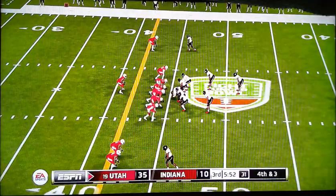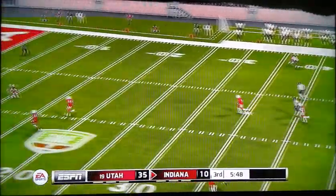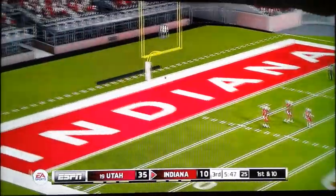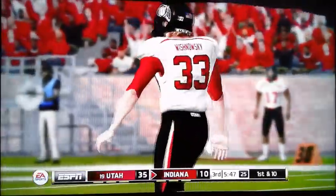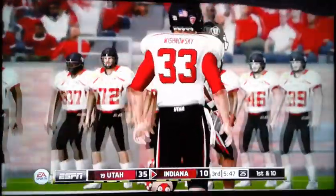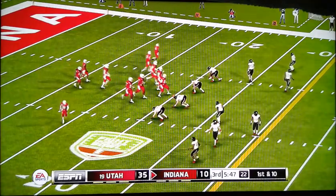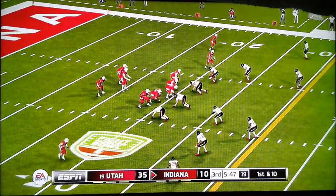They're trying to pin them deep with a solid punt right here. This one's going to be down in the end zone for a touchback. I hope they show some fight here and try to stay competitive. If you're going to get blown out, you at least want to go down swinging.